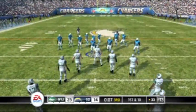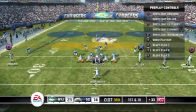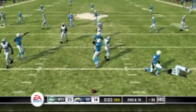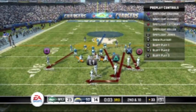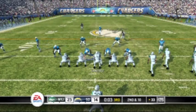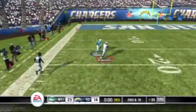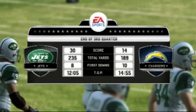The Jets will begin this drive at the 33-yard line. Drops the short pass. He goes deep this time. Take a look at the Sprint. Quarter. Score is 30-14, Jets.